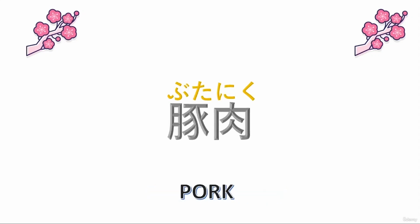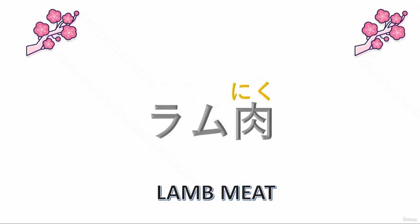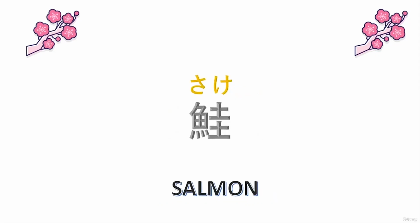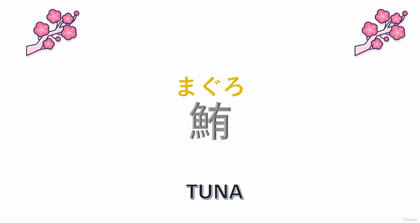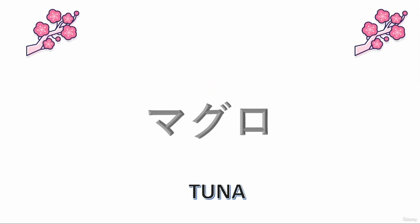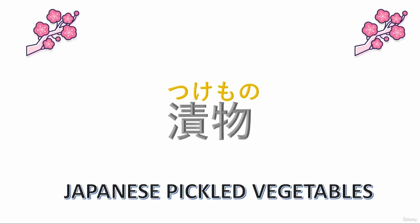豚肉. Beef, 牛肉. Lamb meat, ラム肉. Salmon, 酒, or salmon. Tuna, マグロ. So it can be written in kanji and it can be written in katakana, マグロ. Tofu, 豆腐. Japanese pickled vegetables, so like carrots and other vegetables like cucumbers, 漬物.